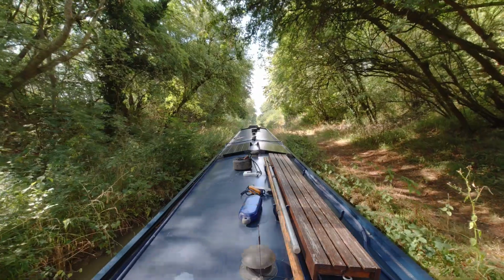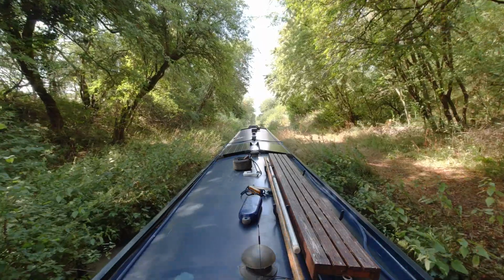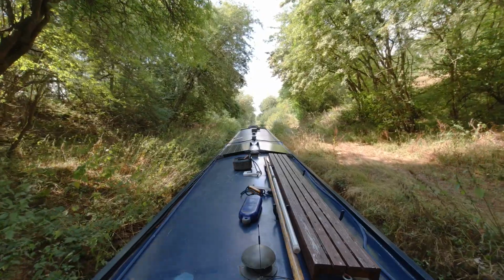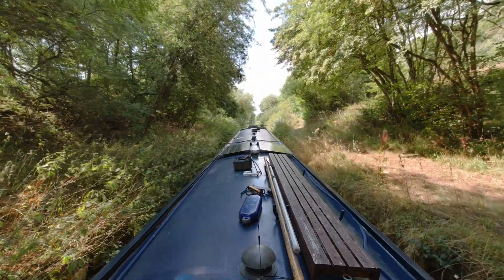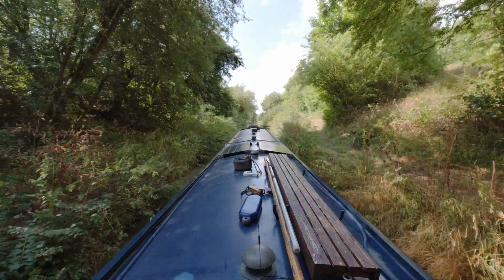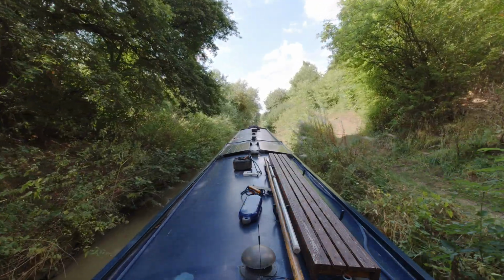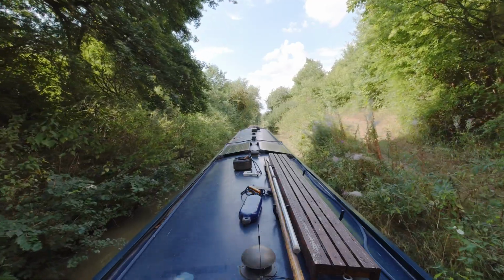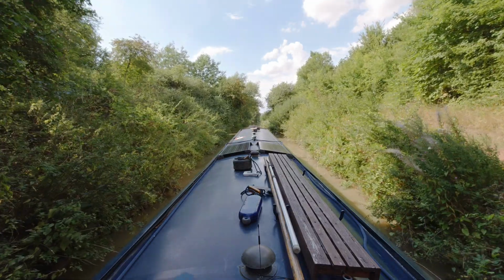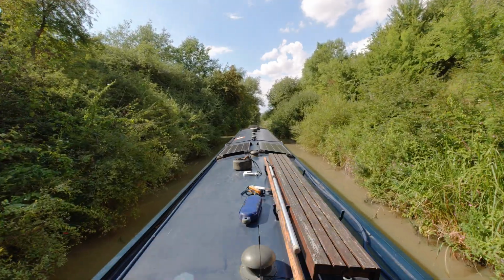It's weird, it opens back out in a minute, but there's two little narrow bits. I don't know whether it was widened where they could widen it once the tunnel collapsed. You have that same thing on the Dudley Black Country where we went through a tunnel and then it opened out. An open out area. Yeah, true. This is the bit where it opens out.